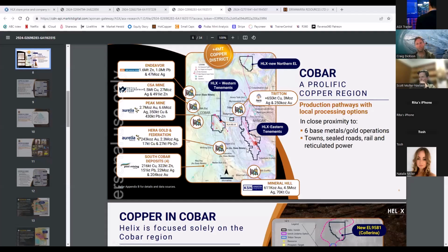When you start to look at the geology, what else is around there? Is there any success around it? These guys are in the right spot. So that's really interesting just to start with.